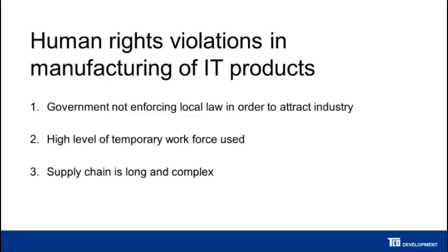The third challenge for the IT industry is the supply chain that is incredibly long and complex. If you compare a notebook with a coffee bean or a banana, it's much more complex to review and even know your supply chain for an IT product. It's a very much bigger challenge, and some brand owners don't even know their third or fourth tier suppliers. Most brand owners know their first tier suppliers, and some know the second tier suppliers. But for IT products, the supply chain is incredibly complex.